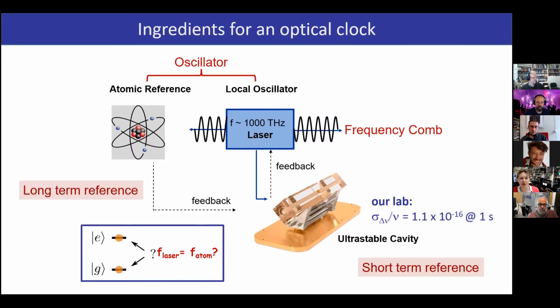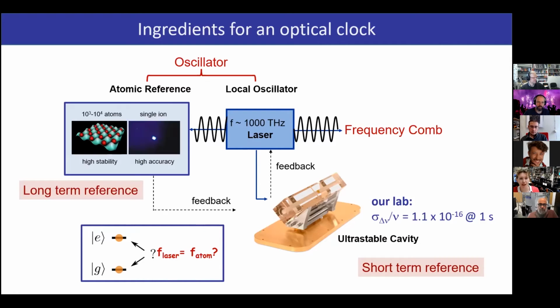So this gives us then the long-term stability. And as an atomic reference, you can use different things. You can either use neutral atoms that you store in an optical lattice so that you get a longer interaction time, or you use nowadays single ions that are trapped in an ion trap. The atoms, since we have many of them, are at the moment the frequency standards with highest stability worldwide, while the single ions actually still hold a world record in accuracy.